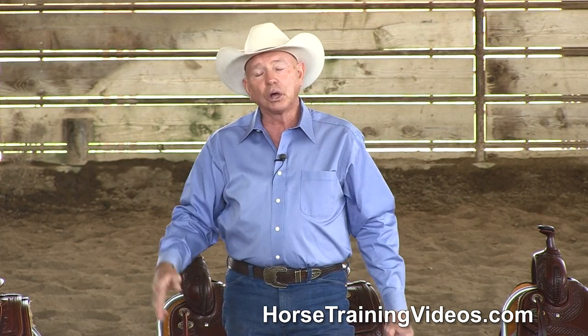It just didn't work. I actually got rid of the saddle right away. I didn't like it at all. And plus, the flexible tree still has solid swells and a solid cantle that dictate the angle of the bars. So you still had to worry about the angle of the bars, even though the tree would flex. Yeah, it just wasn't a good design.